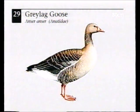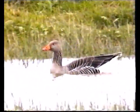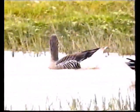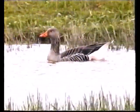Greylag goose. The greylag goose is the species from which most farmyard geese were bred, as can be seen by comparing their calls and the size, shape and colour of their bills and feet. In the wild, the big, deep-based bill, pink or orange, is always diagnostic, and the pink legs would rule out any species other than pinkfoot.